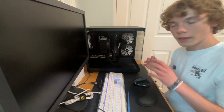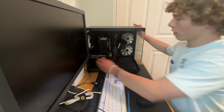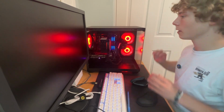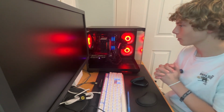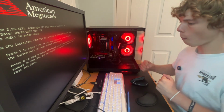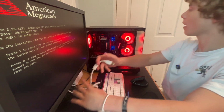The PC is fully built, ready to rock. Oh, gotta switch this on. Power button. Alright, let's see if she works. Boom! Let's go! Finally got a working PC first try.